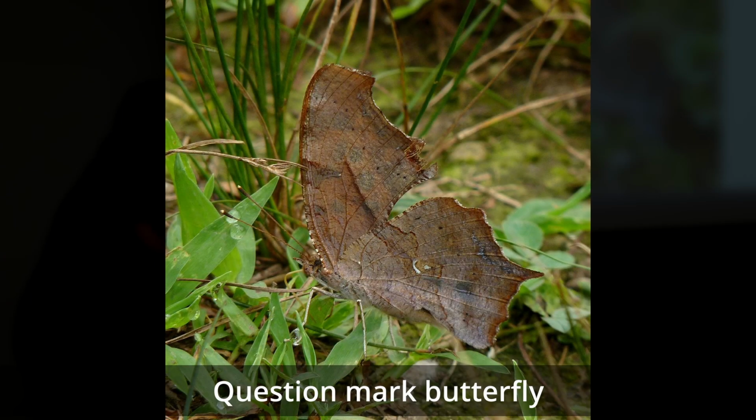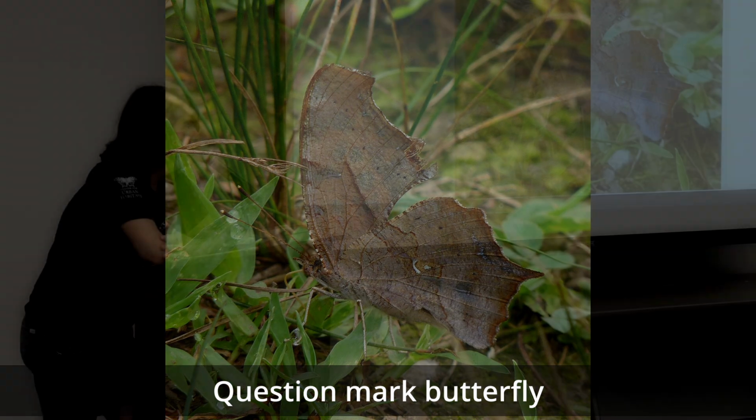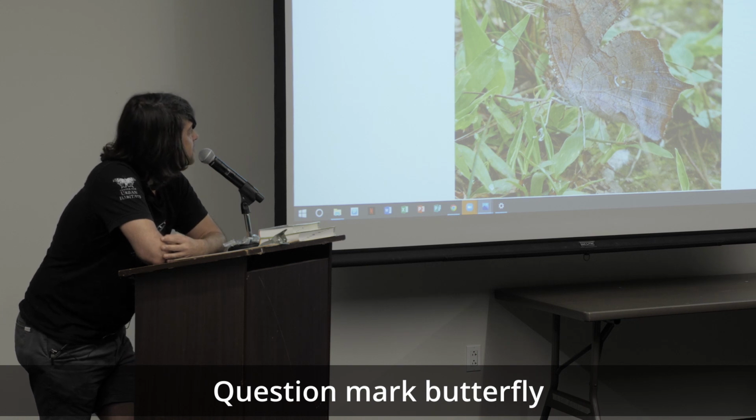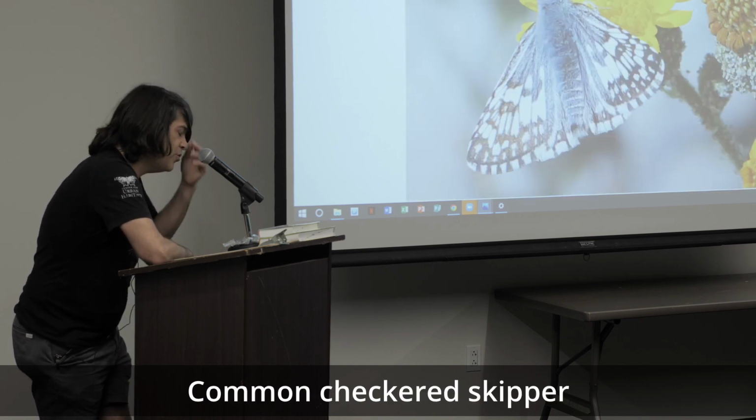This is what a question mark looks like when it closes up its wings. So if it's sitting in a forest and it's closed up, you might never notice it. It just looks like dead leaves. Next slide, please.